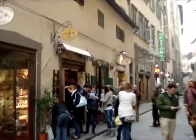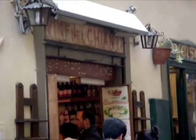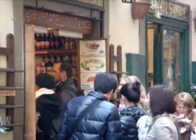This is I Fratellini, which is where I go for sandwiches if I'm too lazy to bring my own lunch. They are pretty tasty, and it's normally fairly busy.